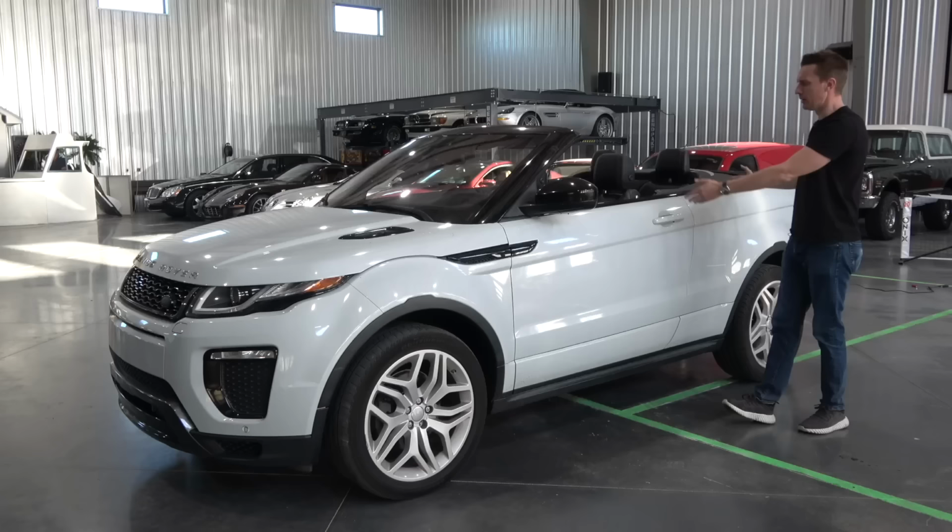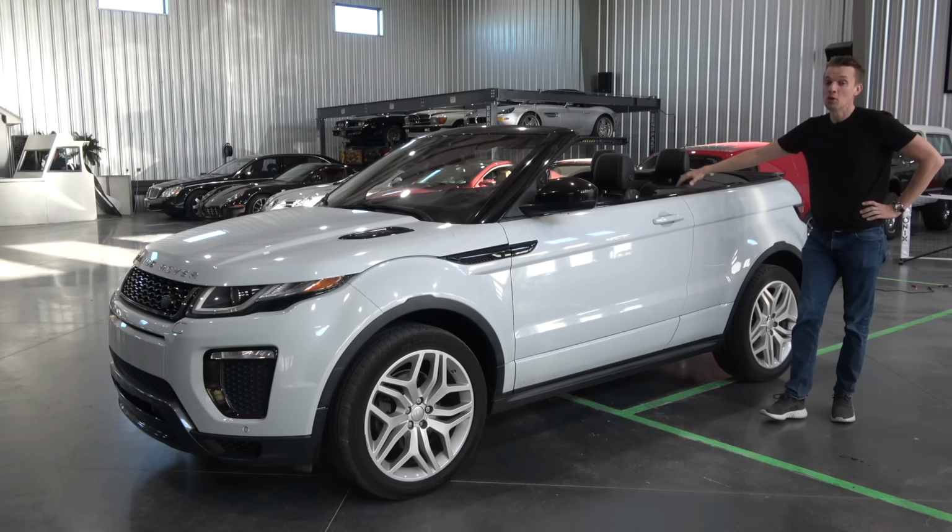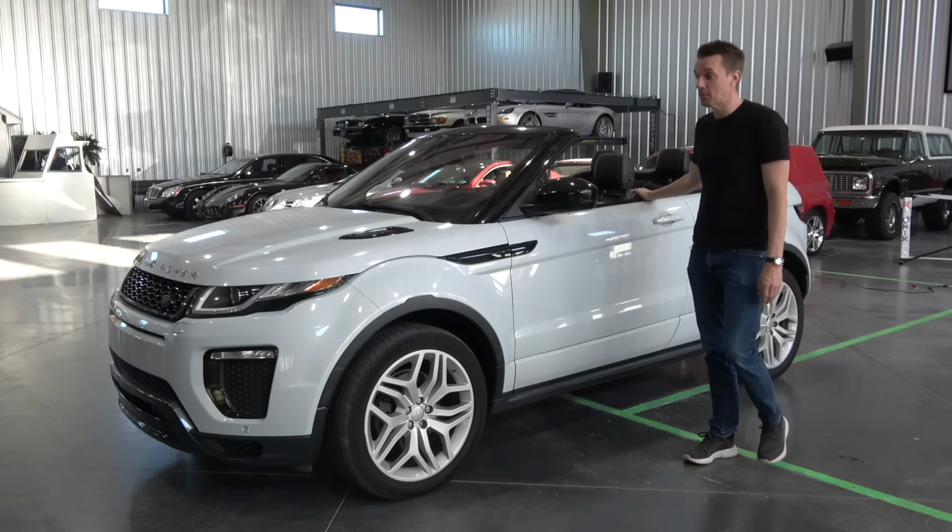They only made these for 2 years because they were terrible sellers, partially because of the original sticker price. This, with options, could be $70,000 when it was new for something powered with a four-cylinder turbo 2-liter that shared with the Ford Fusion, 246 horsepower.